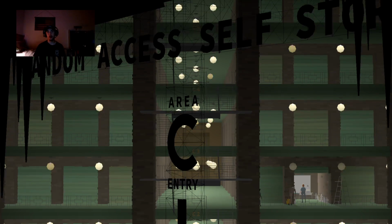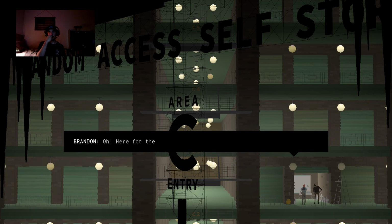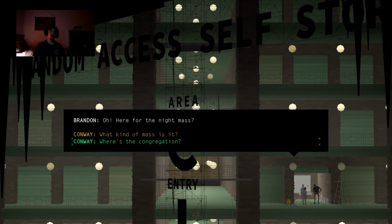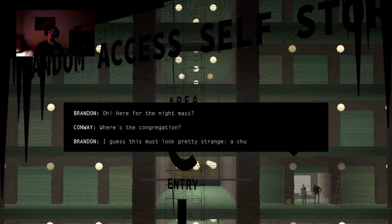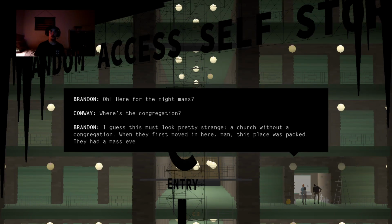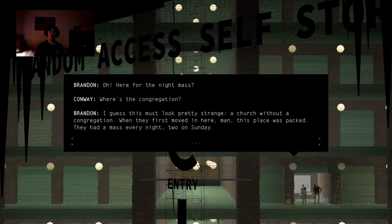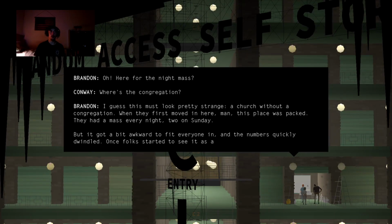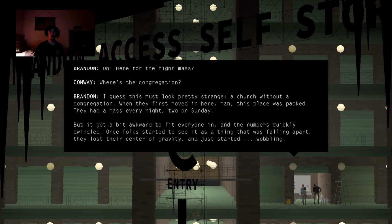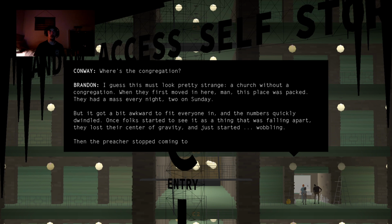Maybe it's after hours. Let's see what the janitor knows, I guess. Janitor. Oh, here for the night mass? What kind of mass is it? Where's the congregation? I guess it must be pretty strange, a church without a congregation. When they first moved in here, this place was packed. They had a mass every night, two on Sunday. But it got a bit awkward for everyone to fit in. The numbers quickly dwindled. Once folks started to see it was a thing that was falling apart, they lost their center of gravity and just started wobbling.